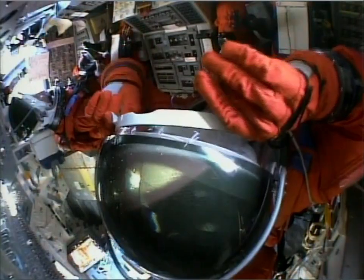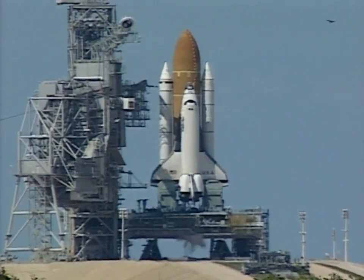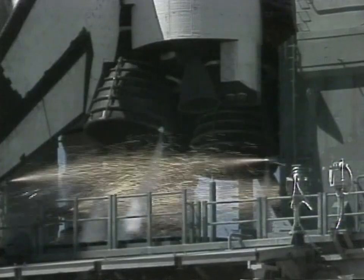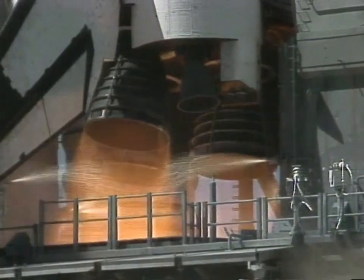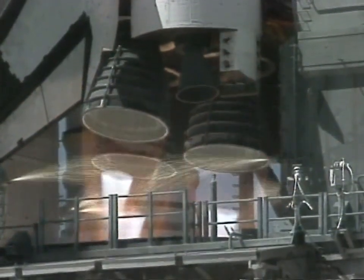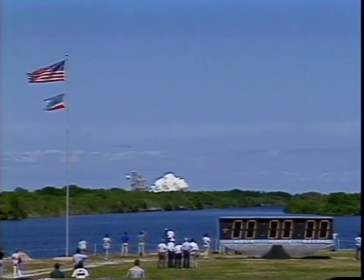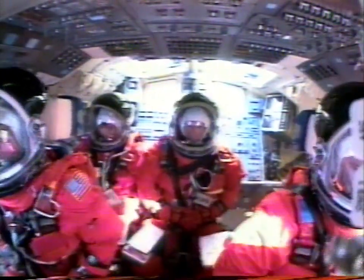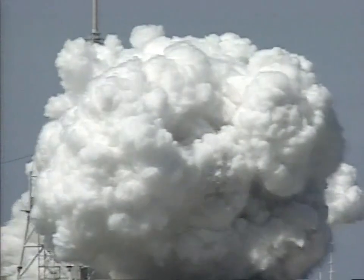There's birds and stuff right there, and I'm thinking these birds need to move out of the way because we're going, you know. 9, 8, 7. Ignition sequence start. 5, 4, 3, 2, 1. And liftoff of Space Shuttle Columbia with the Microgravity Science Laboratory, our research bridge to the space benefits of tomorrow.